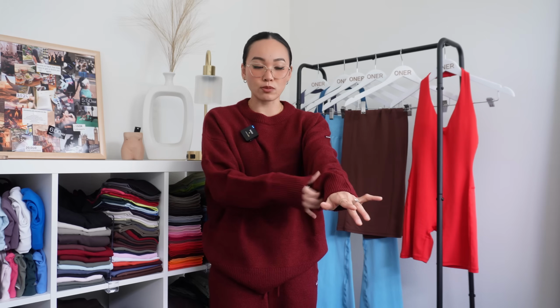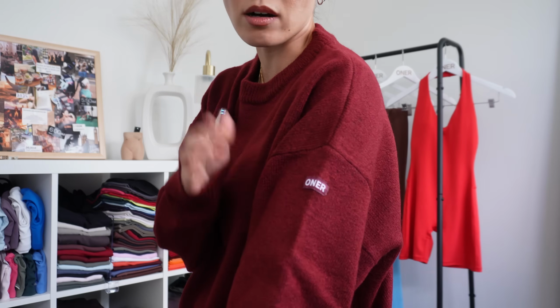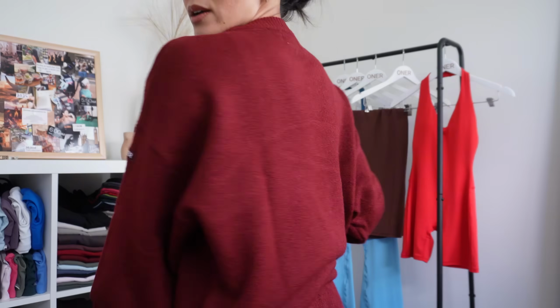but definitely a good length to where if you wanted to pull it all the way up like this, then you do have a little bit of bagginess right here. We also have this Honor woven patch branding on the left-hand side, and that's going to be the only branding that we have across both of these pieces.